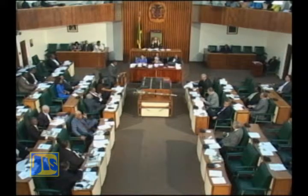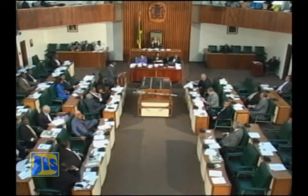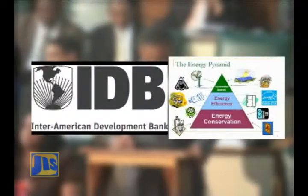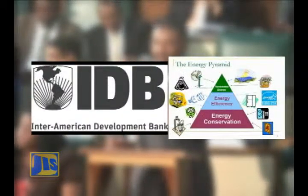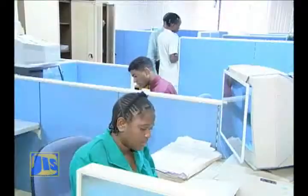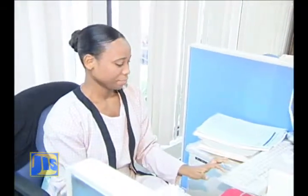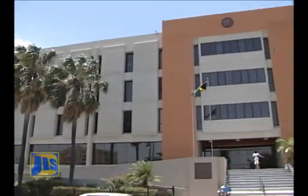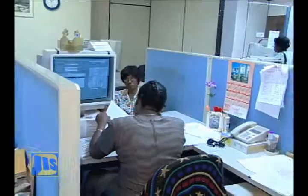Since 2011, the government has set out to reduce its energy expenditure, and with a grant of $20 million from the Inter-American Development Bank, the Energy Efficiency Conservation (EEC) program was activated. The program identified areas within the public sector that are to benefit from energy efficiency opportunities. Energy audits were carried out on several government buildings. The findings revealed savings of approximately $100 million if the recommended retrofits are undertaken.